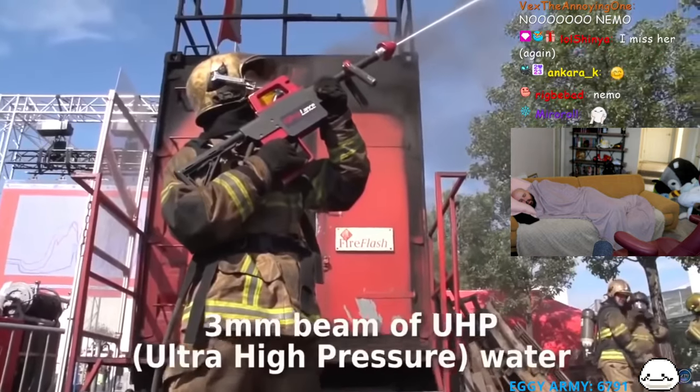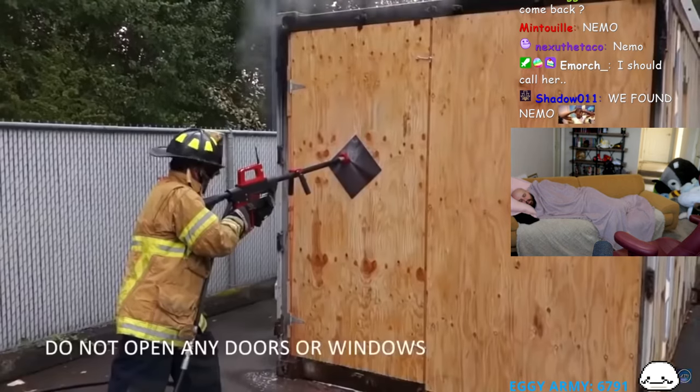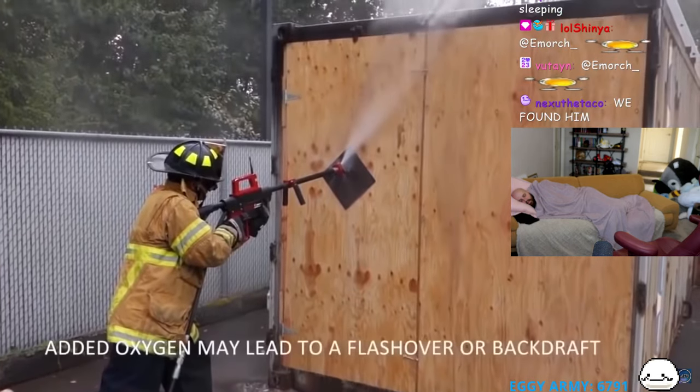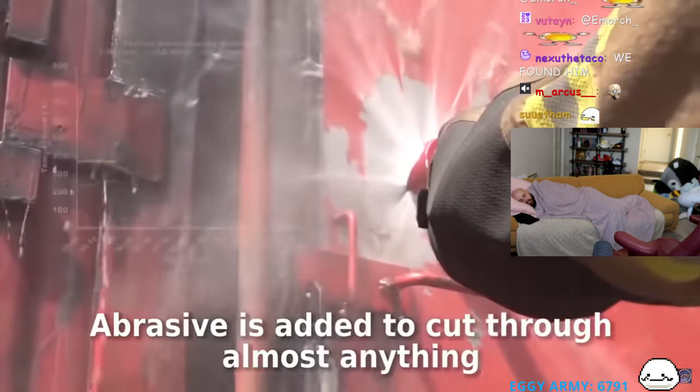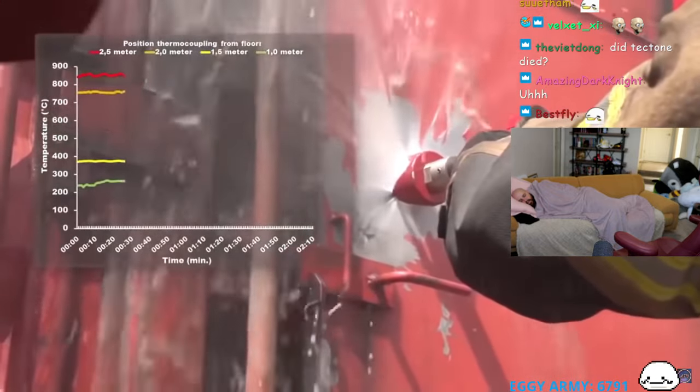This is the pyrolance, which is a fire hose designed to cut straight through steel and brick walls. If there's a fire in an enclosed room, you do not want to open the door because that will feed more oxygen to the fire. The purpose of this hose is to bring the temperature of the room down so the door can then be safely opened to extinguish the fire.